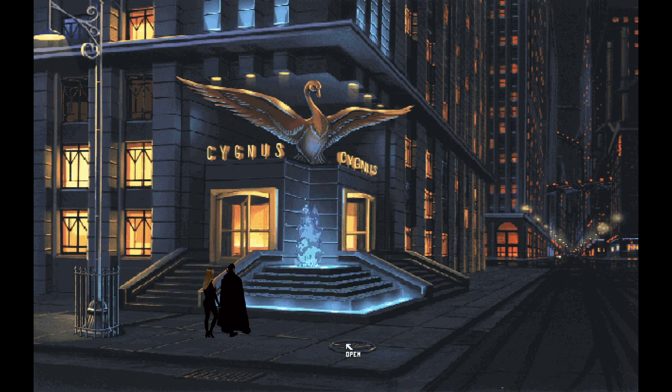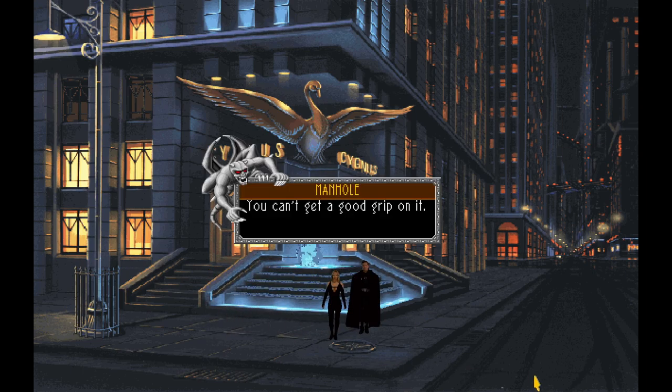Manhole grants entry to the city sewers. Stiletto, do you want to go into the sewers?